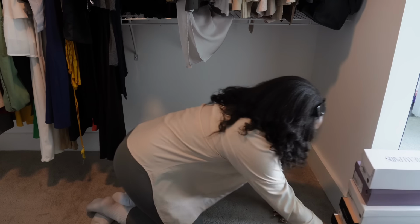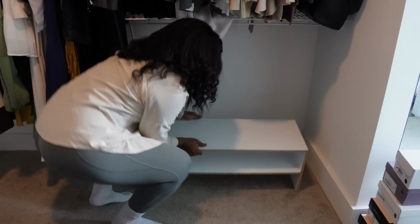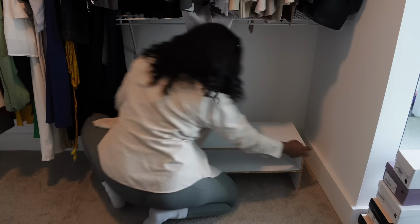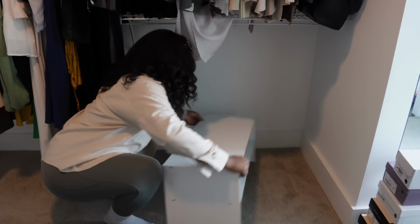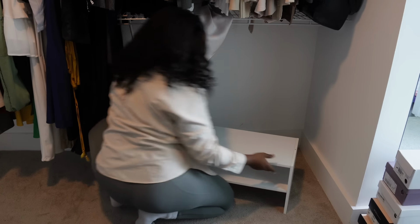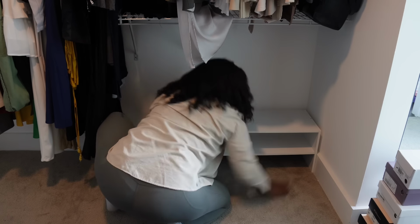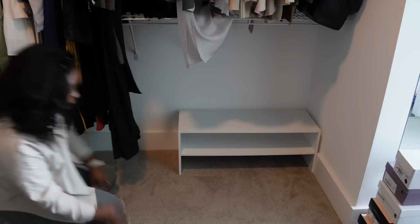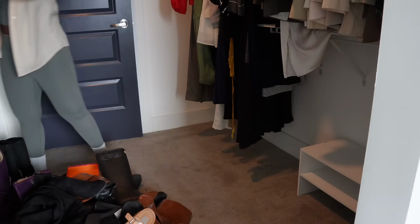Perfect. So now let's grab the shelf. Very light. Perfect. All right, so let's put the shelf the other way. There you go. And put it in the corner. Stack. Wow, that's tiny. Okay. And then let's open the shoe boxes.